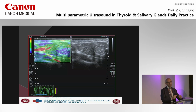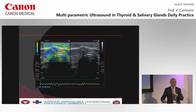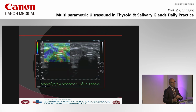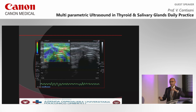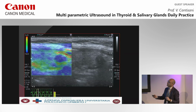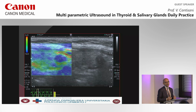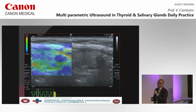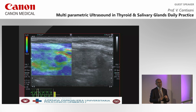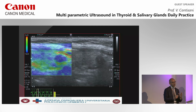Most probably, if I ask you, we could disagree with each other about saying 3A or 3B. 3B, mostly inelastic, still with some soft areas. And then finally, the last one, the lesion that is completely, totally inelastic. And I will show you later a detail that is important to distinguish worrisome disease from non-worrisome disease.